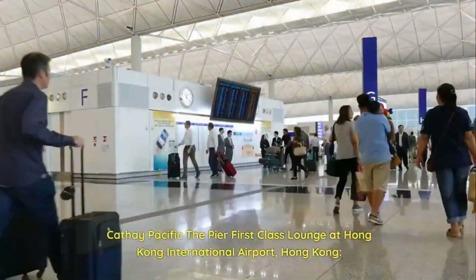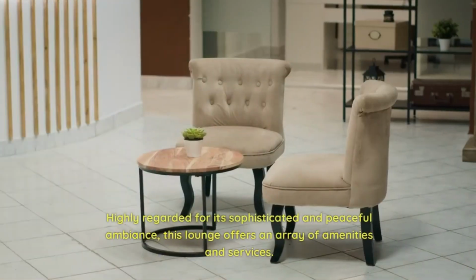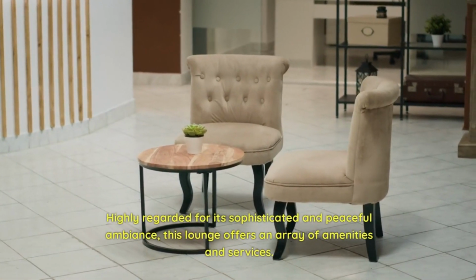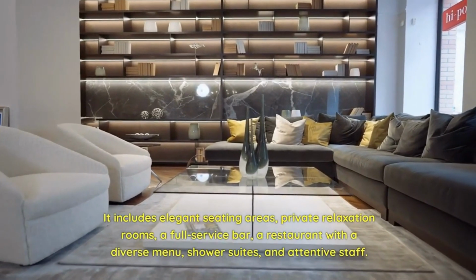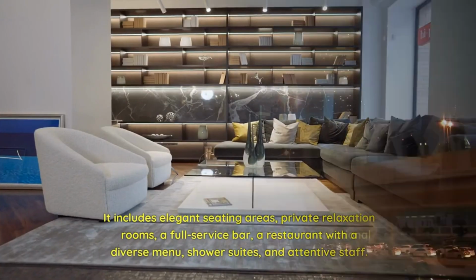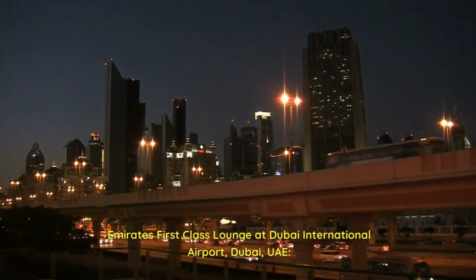Cathay Pacific The Pier First Class Lounge at Hong Kong International Airport, Hong Kong. Highly regarded for its sophisticated and peaceful ambiance, this lounge offers an array of amenities and services. It includes elegant seating areas, private relaxation rooms, a full-service bar, a restaurant with a diverse menu, shower suites, and attentive staff.